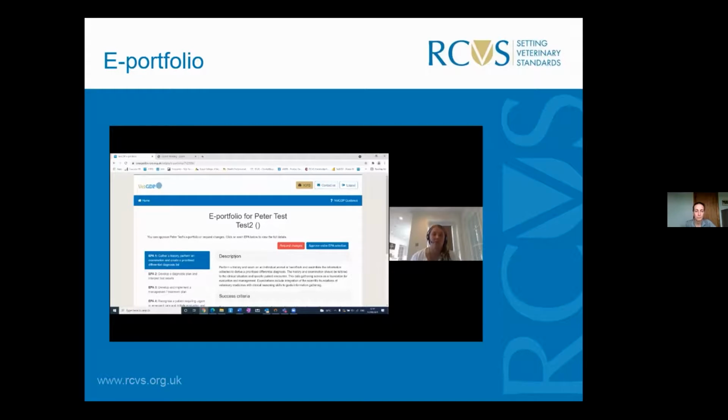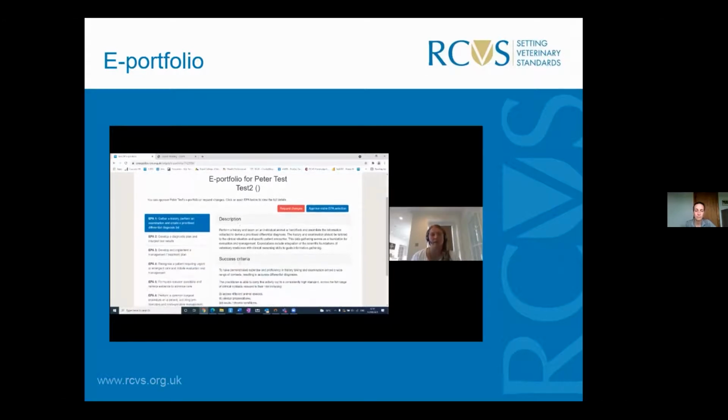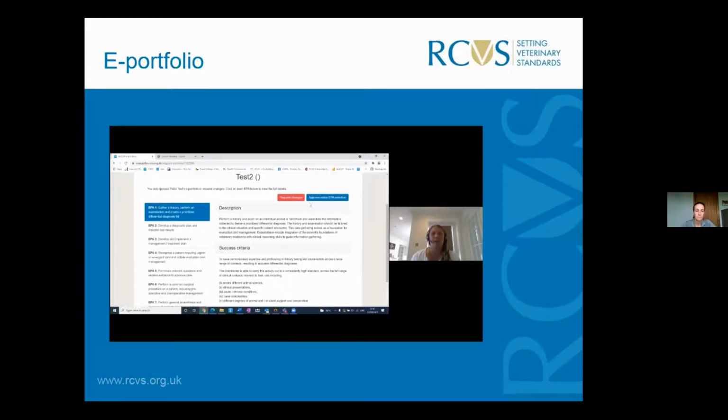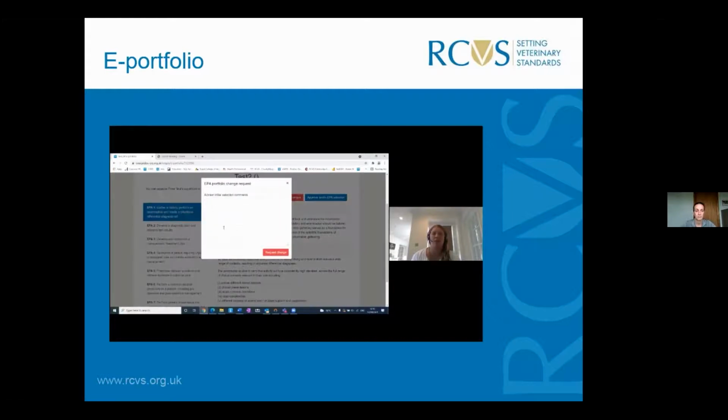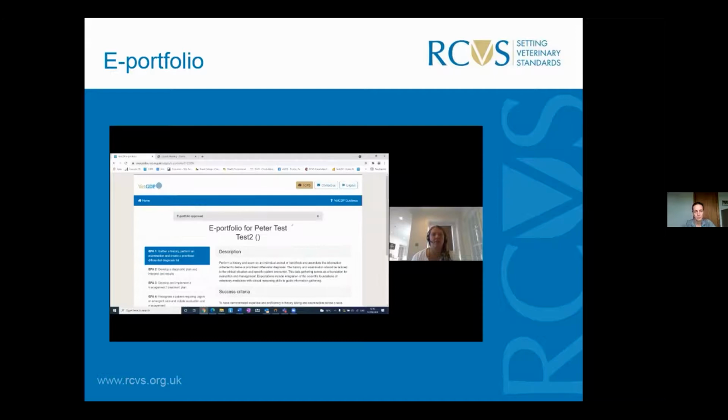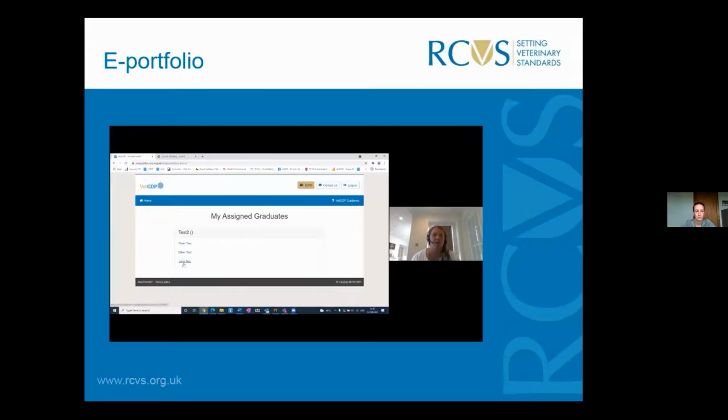So now the VetGDP Advisor can just approve the EPA selection. You'll see all the selected EPAs here, and then you can either approve the entire selection or you can request changes. If you want to request changes, you press the red button and then you can add some comments that will be sent to the graduate, and then they can amend their EPA selection. But hopefully in most cases you can just approve the entire EPA selection and the graduate will then be able to start recording their progress.